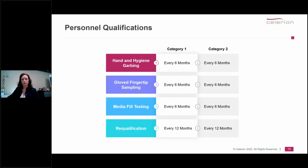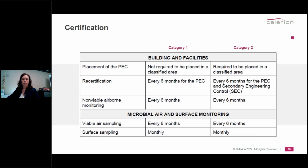Training to be compliant with USP 2019 is extensive. Personal qualifications include hand hygiene and garbing, gloved fingertip sampling, media fill testing, and requalification, including a written test. Media fill testing at Celerion is done for both sterile to sterile compounding as well as non-sterile to sterile compounding. All of these activities are performed for all pharmacy staff at Celerion every 6 months.